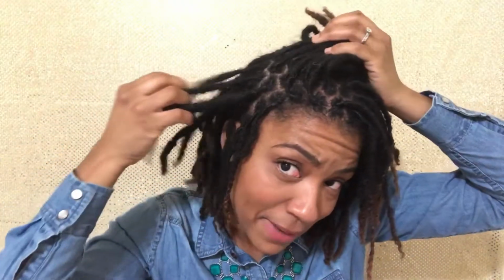What else have I noticed? Nothing much. It's still frizzy, even though I just retwisted. I do notice that I don't have to pop my locks and separate or detangle too much when I am retwisting my hair, because for the most part they stay where they're supposed to stay. And yeah, I don't really have much to say.